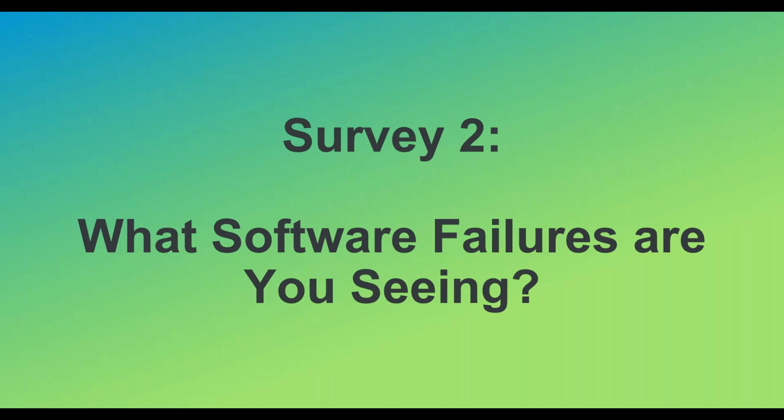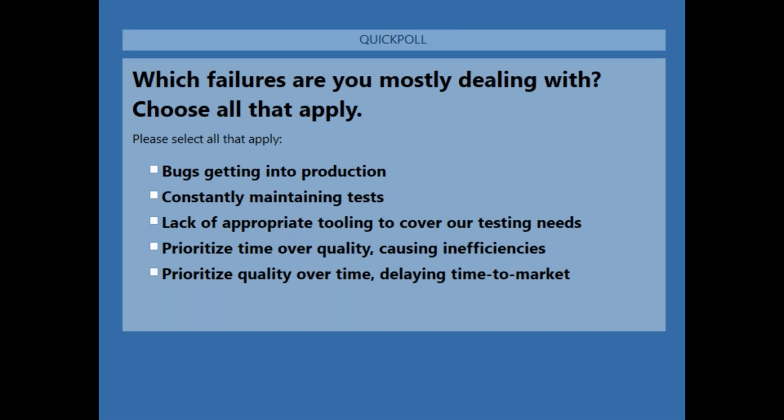So before we move on to the next section, we're going to jump into another survey here. And this is really around failures that you are currently seeing in the areas that you're working in. So that poll should be popping up on your screen again, and if you take a few moments to respond to that, that would be really wonderful.